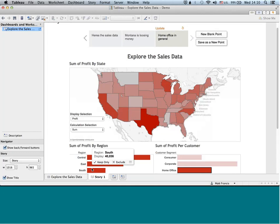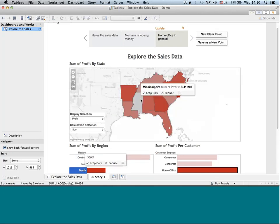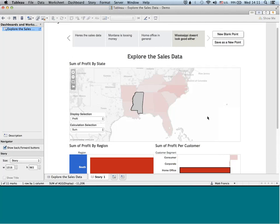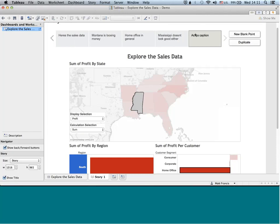And we can slowly build up this kind of story where maybe we look at the South. Interesting, home office again. Mississippi doesn't look great. So we'll save that as a new point. And again, it's that pesky home office that's causing some real trouble.